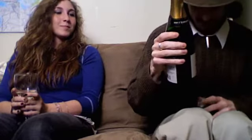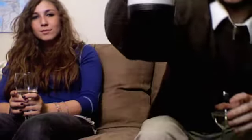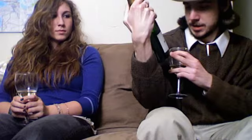This one's from France. The first one was from California. So there you go, Brut d'Argent. D'Argent, I don't know. I've professed my ignorance of French pronunciation before. Just says traditional method sparkling wine from where in France? Douai-la-Fontaine. 11.5% again, and weighing in at $10.50.